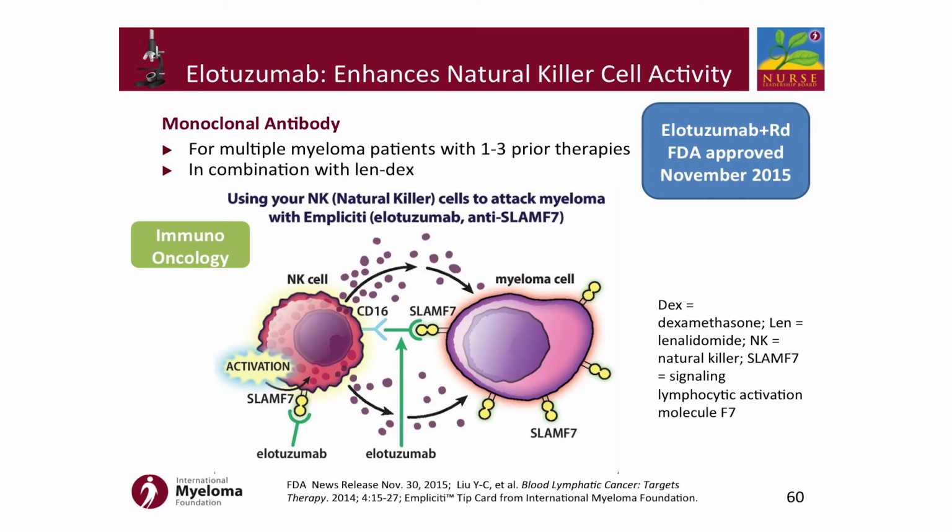But elotuzumab enhances natural killer cell activity. Like many of our myeloma therapies, natural killer cells, well, actually many of our patients lose natural killer cells as they grow older, but some of the therapies can enhance it, as well as the elotuzumab. It's an antibody also to the SLAM-F7, which is signaling lymphocyte activation molecule family 7, and it works in a little bit different way as an immune therapy.